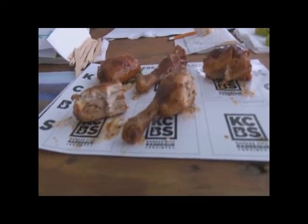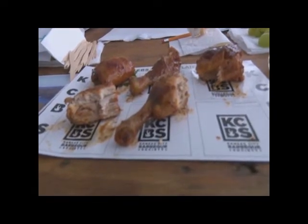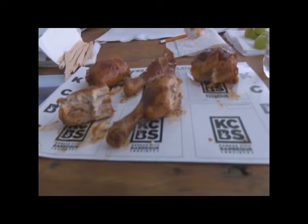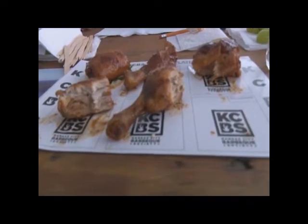My favorite would be number two. It was moist and tender. Had a great flavor to it. My least favorite would have been number three, because the skin was rubbery and pulled straight off.